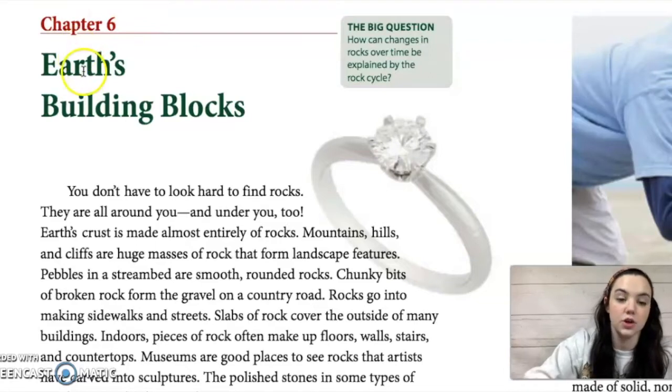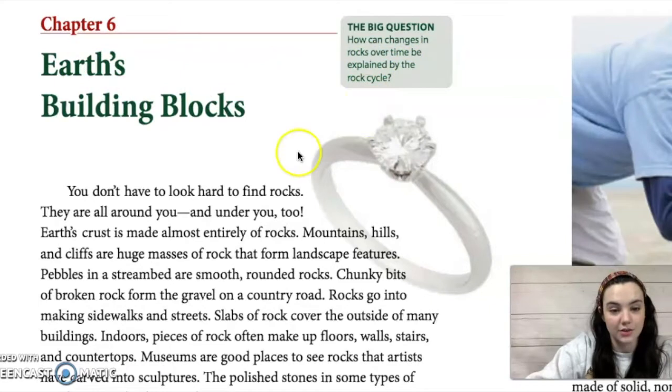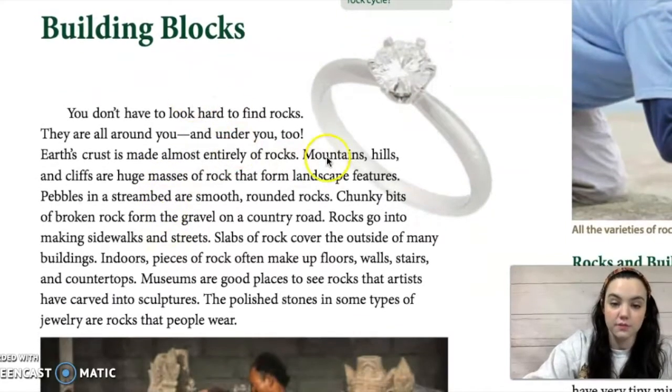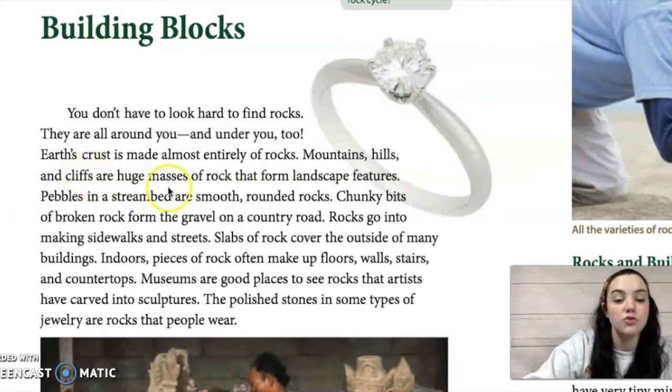Okay, chapter 6, Earth's building blocks. How can changes in rocks over time be explained by the rock cycle? You don't have to look hard to find rocks. They are all around you, and under you too. Earth's crust is made almost entirely of rocks. Mountains, hills, and cliffs are huge masses of rocks that form landscape features.